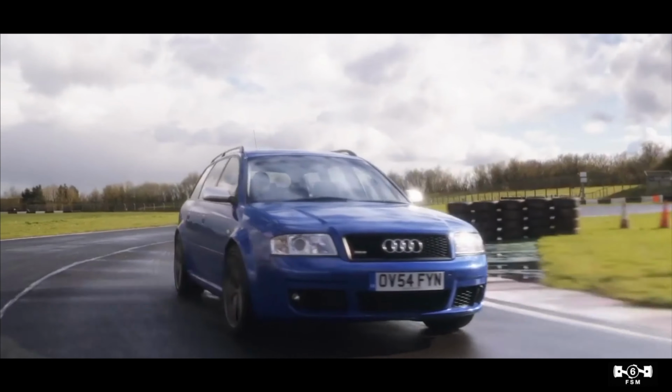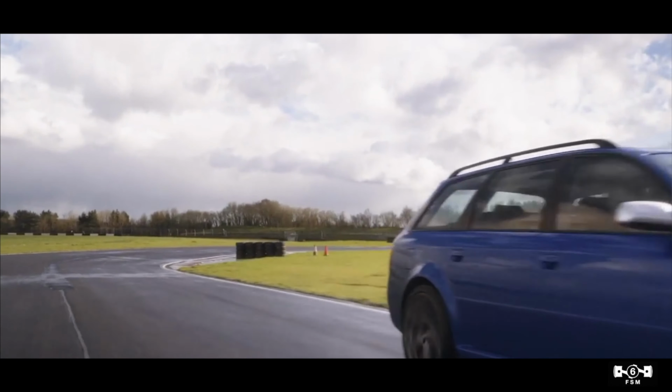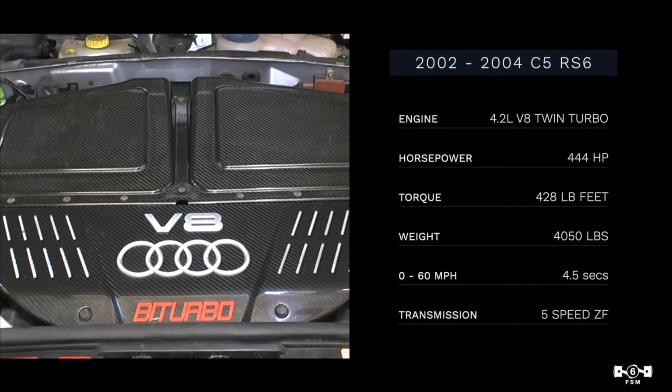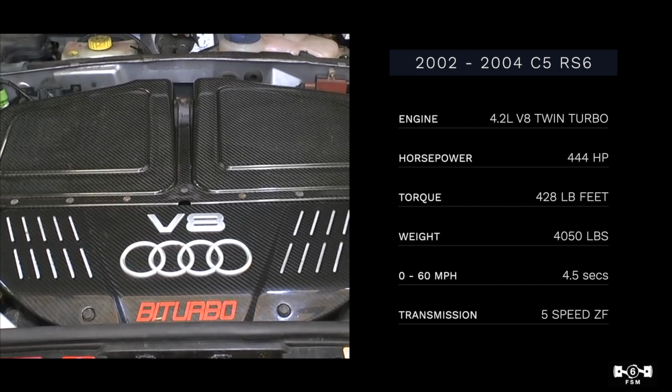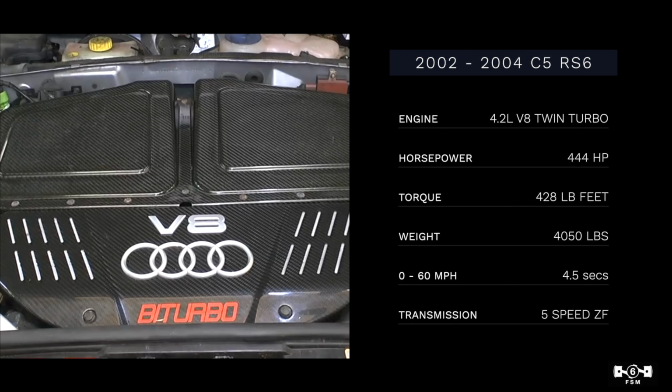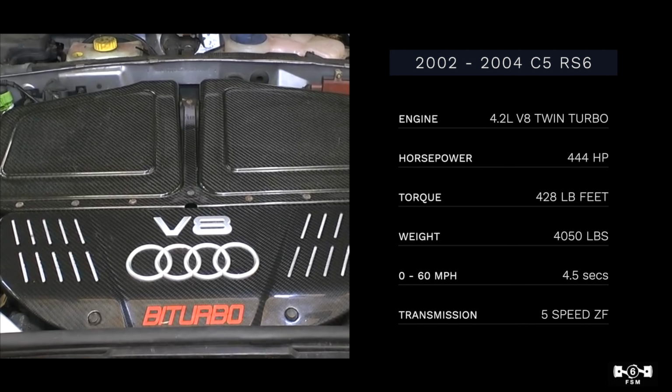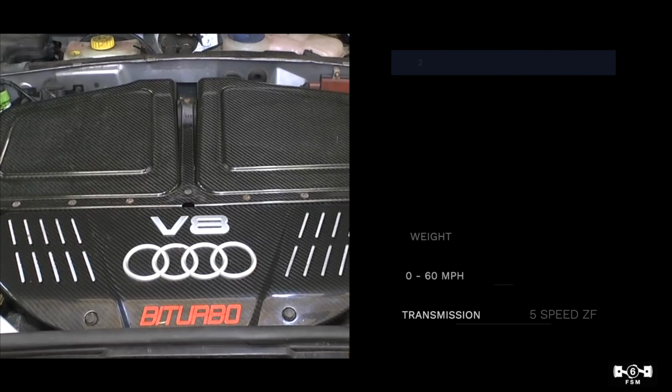Today we're going to be looking at one of the finest estate sleepers ever made. Yes, that's right. It's the C5 RS6. This model was produced from 2002 to 2004. The US only saw this car in 2003 for 1 year. It's only about 900 that came over to North America. Under the hood, you had a 4.2 liter twin turbo engine with 444 brake horsepower, 428 foot-pounds of torque, a 0 to 60 time of 4.5 seconds, and it had a curb weight of 4,050 pounds.